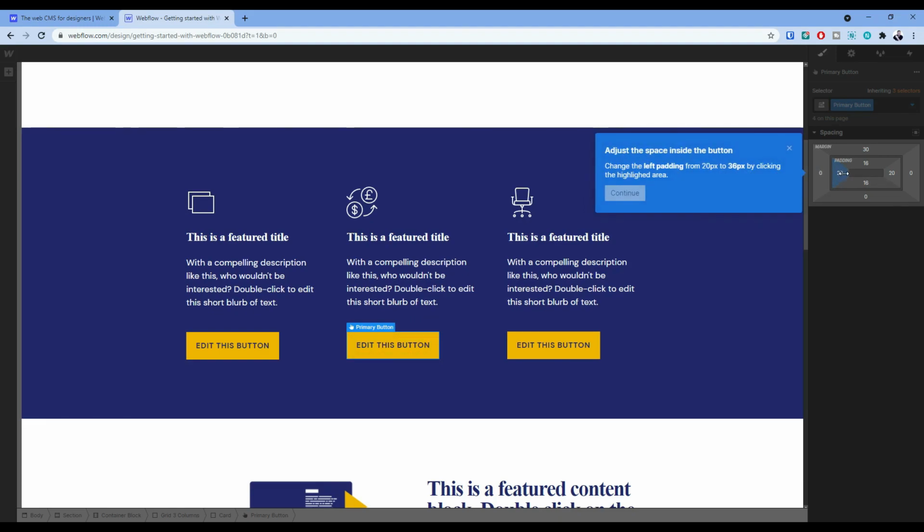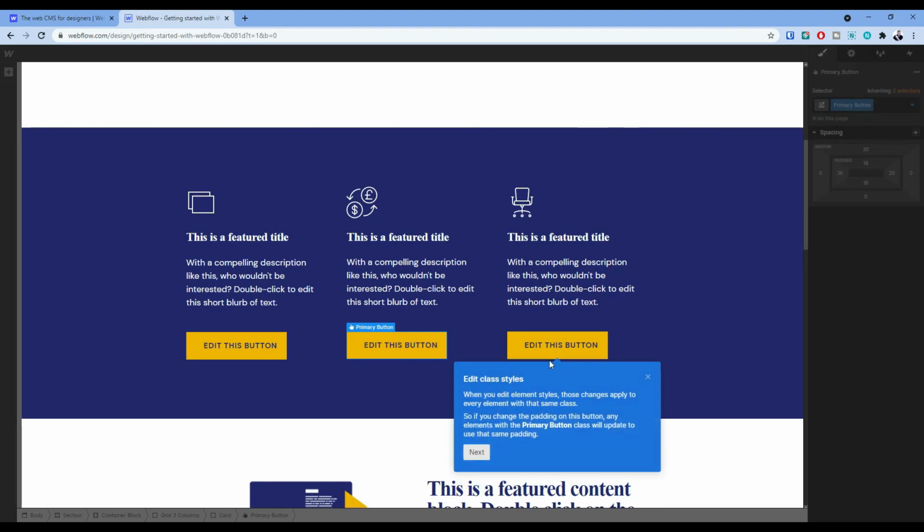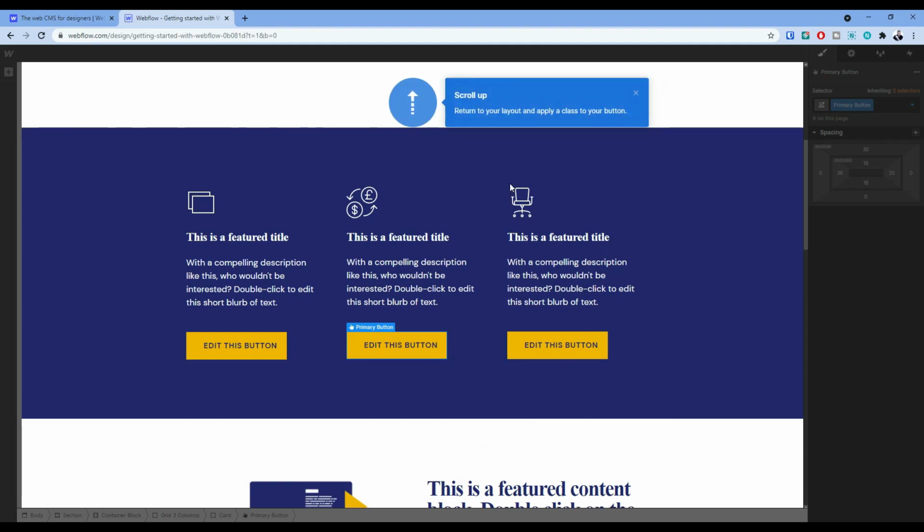Adjust the padding to 36 by just clicking the highlighted area. See, now I see something that's coming up here. These sliders, they can be a godsend certain times, but certain times they're annoying. But I like the fact that they're giving you multiple options here. The UI so far is very, very good. When you edit styles, it applies to, yeah, we know that.